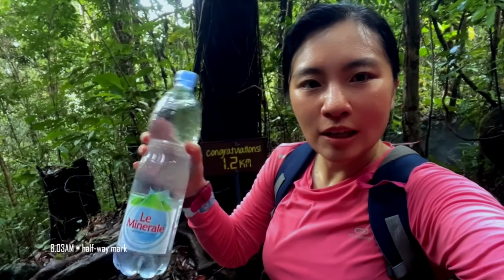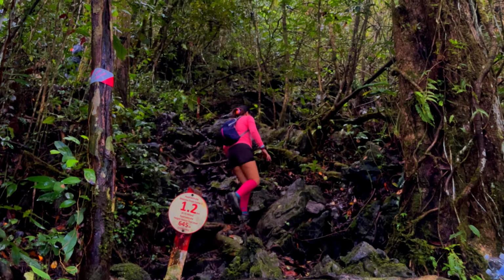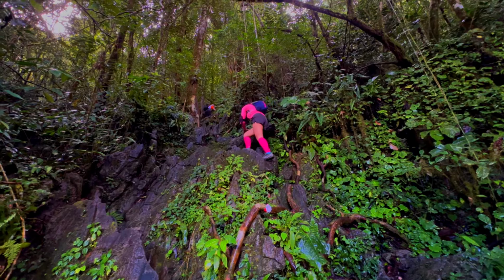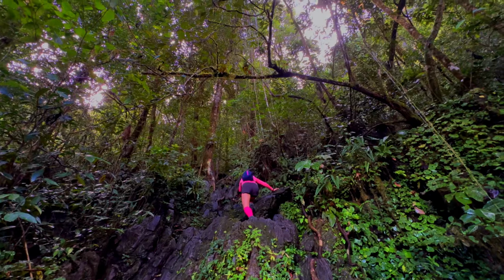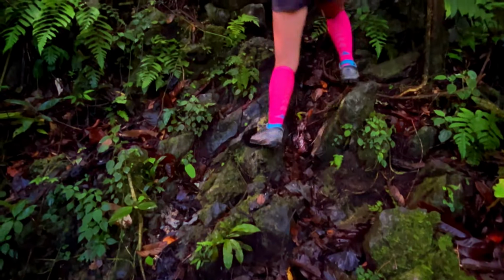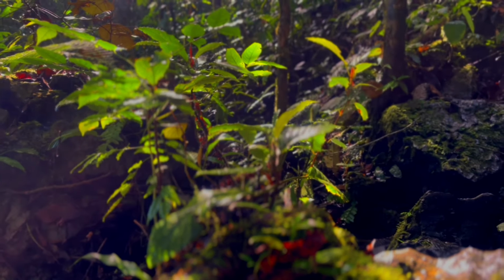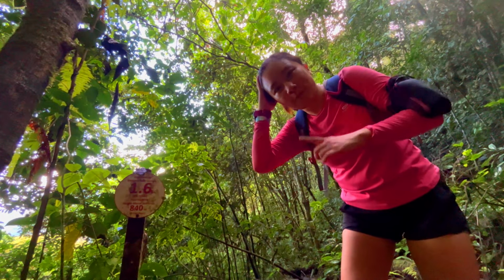I'm leaving my 1.5 liter of water here because later on we'll be going down the same way. At this point, I had finally warmed up and was able to pick up my pace, pushing myself up and up and up. Another 1 hour and 30 minutes before we reach the peak of Pinnacles.